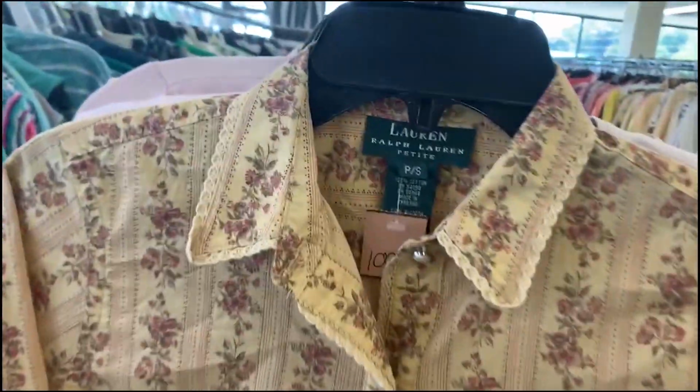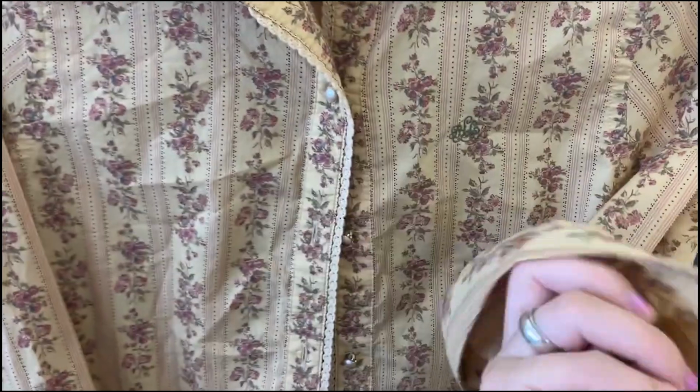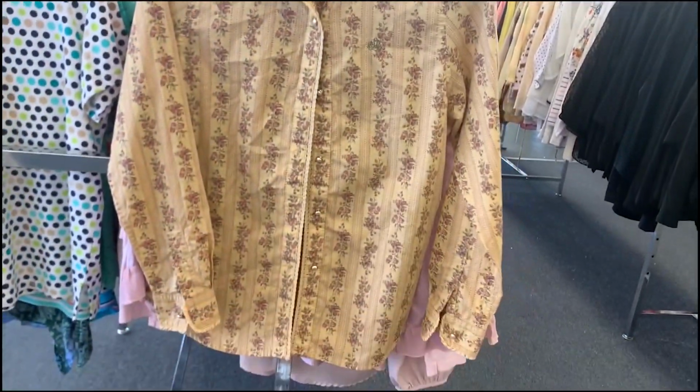Now at first for this blouse, I wasn't too sure, but the more I looked at it, I was like, yeah, this is actually so cute for a Victorian maiden kind of casual look for Lolita. I just thought it was really country girl. It was just adorable and I wanted to show it off.